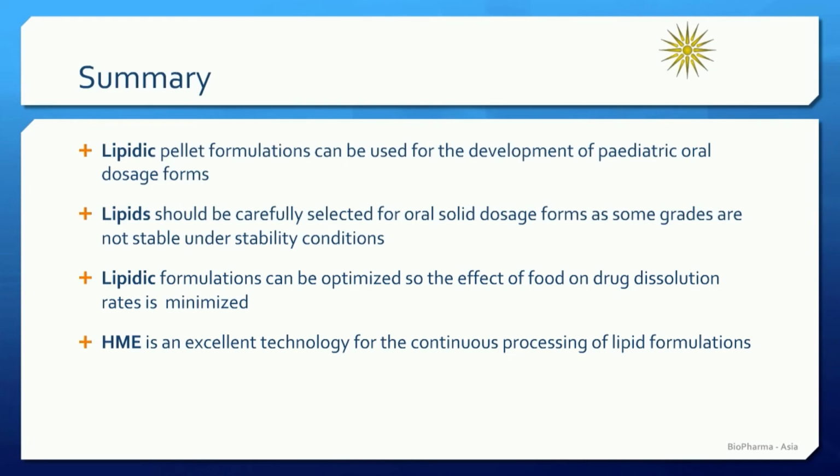And also the lipidic formulations can be optimized, so the effect of food on the drug dissolution rates is minimized. Eventually, we also saw that all the formulations in the presentation were processed by hot melt extrusion, and extrusion is an excellent technology for the continuous processing of lipidic formulations.